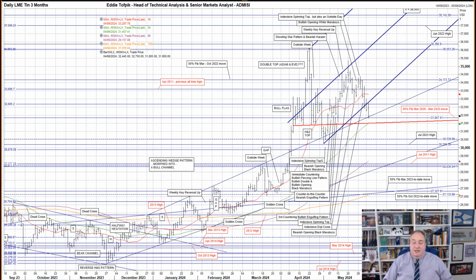We're also on the verge of killing off the dark blue highlighted bullish shift pitch hawk, with yesterday's break below and today's drop down to the 50% Fibonacci line, the March 2020 to March 2022 move at 31.845. But that was not all. We have still not completed the whole of the double top pattern, Adam and Eve type. We would need to see a confirmed break below the July 2023 high at 32.05 to start looking at potentials below.